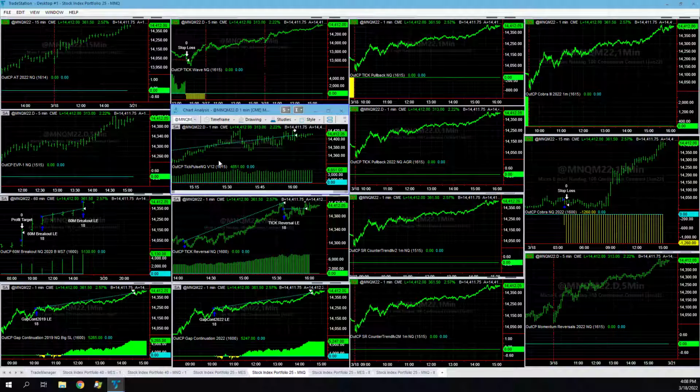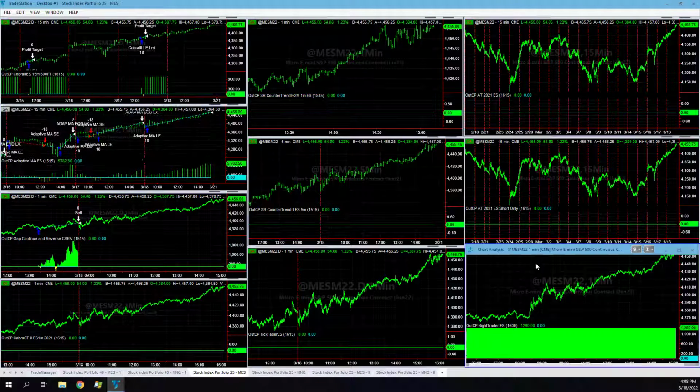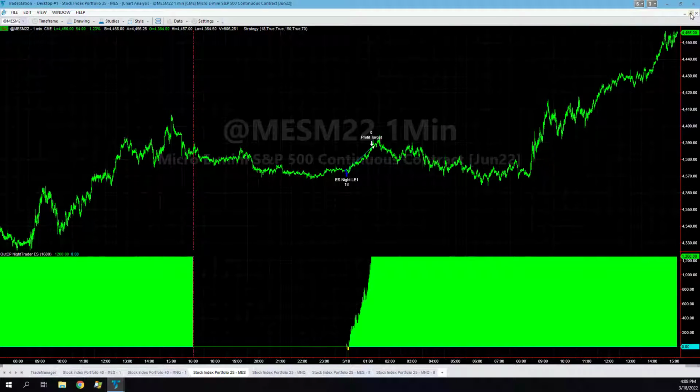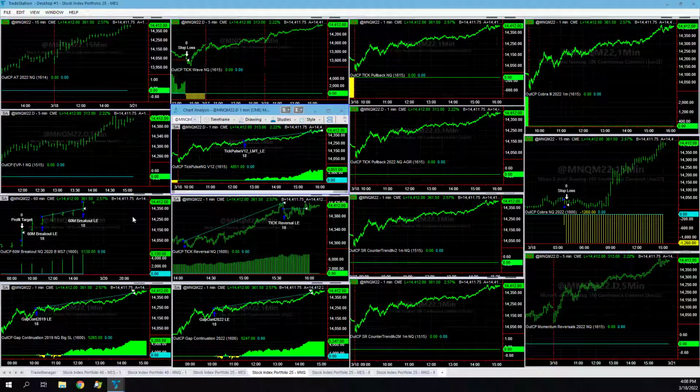Tick pulse. Turned off some of these strategies to make sure, but up on the day, and Cobra NQ 2022 stopped out down here, and so you had 1, 2, 3, 4, 5 strategies right here taking the long side, doing well on the long side on the Nasdaq, and Night Trader was profitable last night, hitting that trade. Adaptive moving average taking the long trade all day long, and profitable on the day. So 2 profitable trades on the E-mini S&P micro, and 5 for 6 on the micro Nasdaq.